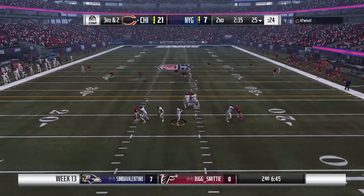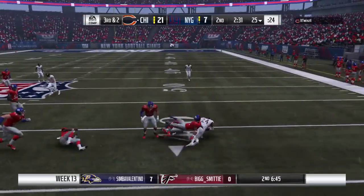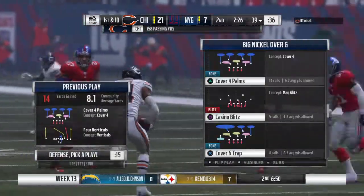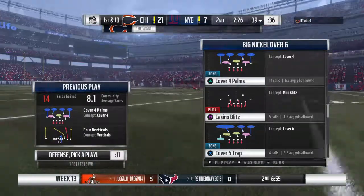On 3rd and 2, Knight. Now he'll dump it underneath to his running back, complete. And he gets this one just shy of the 40. They'll mark him down at the 39. They give him 14 yards that time and a fresh set of downs.